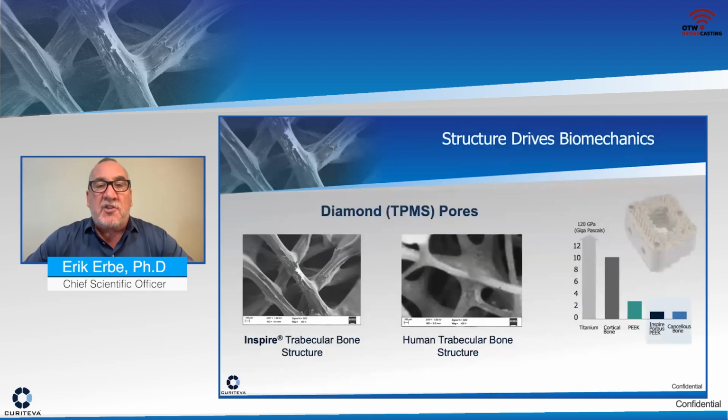Back to you, Eric. So in terms of that structure, since we can print whatever we want, the diamond TPMS is the structure that we selected, very similar to trabecular bone you see on this scanning electron micrograph on the right, compared to our structure here on the left. And one of the things that's important is the radius of these struts, that they dissipate the strain energy and the load that the lattice is feeling. And so that's very bone-like, a very important attribute.